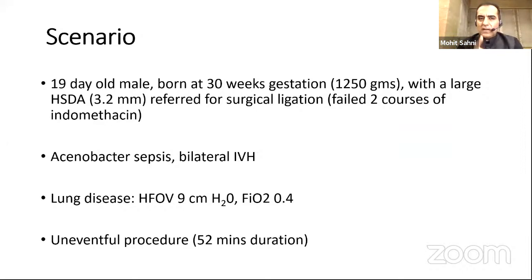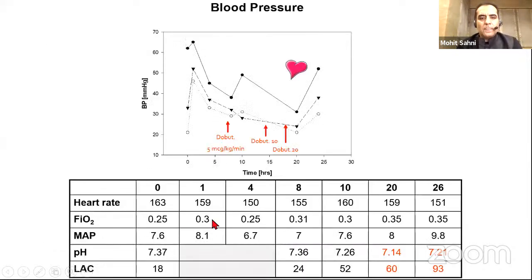So let's talk about one last scenario. This is a 19-day-old male born at 30 weeks, weighing 1.25 kgs with a large HSPDA of 3.2 millimeters. Medical treatment failed, and the baby was referred for surgical ligation. There was Acinetobacter sepsis with bilateral IVH. The baby was on high frequency at that time with FiO2 of 40%. The procedure went uneventful for around 1 hour.